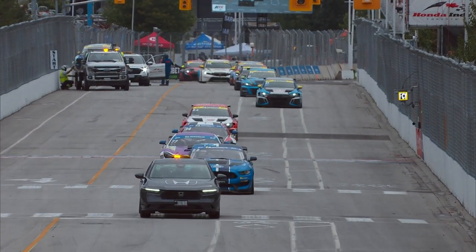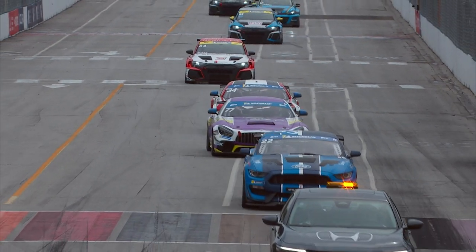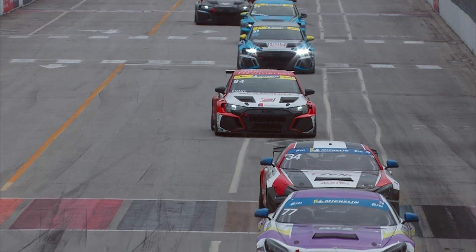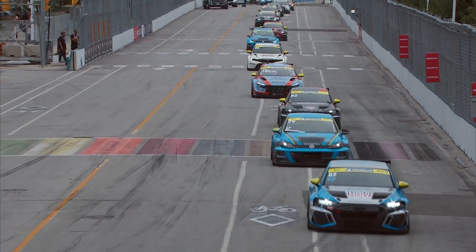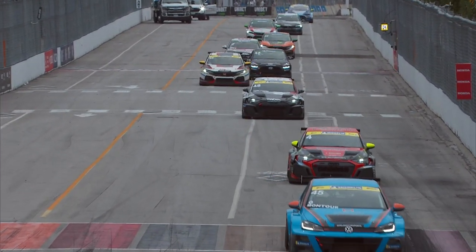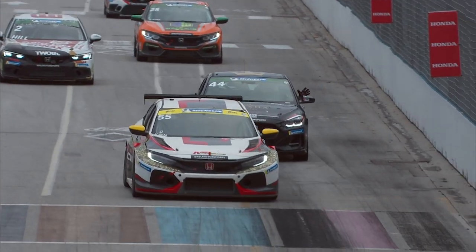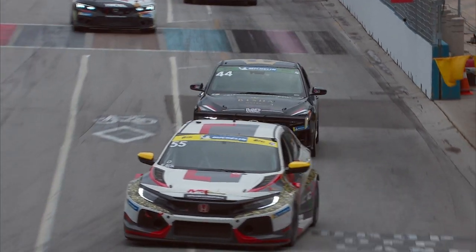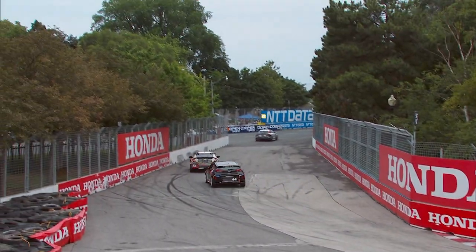Overall is the 22 of Jack Polito, so he does take the win here in the GT4 class. Richard Boak will come home the winner for the second time this weekend in the Blanchette Motorsports number 84. And here comes James Vance to cross the line in the 44, and he will win once again in the TCA class here in the Sports Car Championship Canada, presented by Michelin.